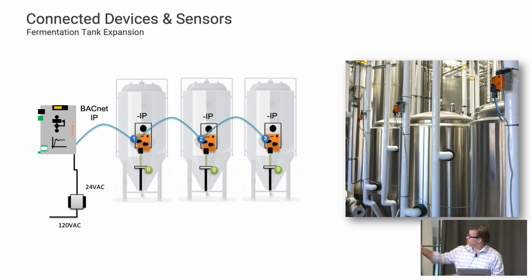So what ended up happening is that first tank represents what they had. They're like, hey, listen, we don't want to buy a new controller every time we want to increase the capacity of this brewing system. So with the IP device, super simple. They run Cat5 back, put it into a switch, and it made all of that sensor and control ability available to their control sequence. So they just infinitely made their system extensible just by leveraging communications.